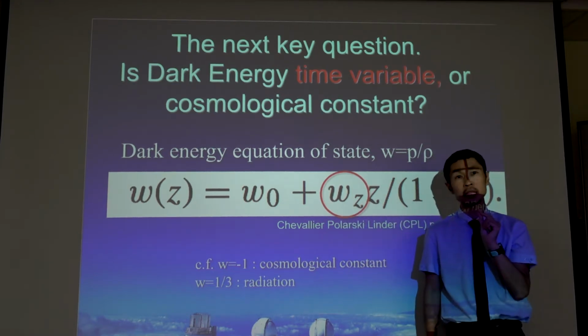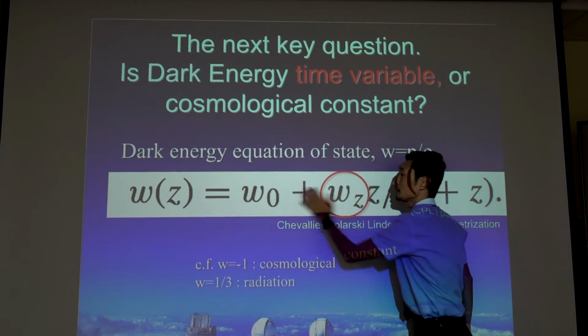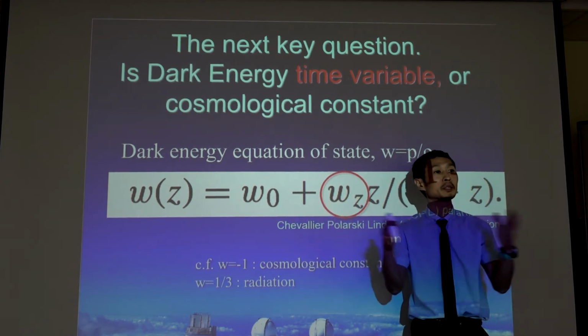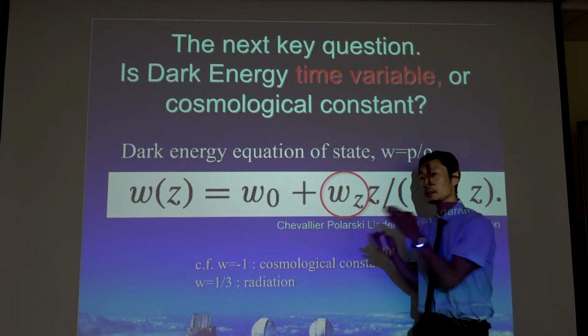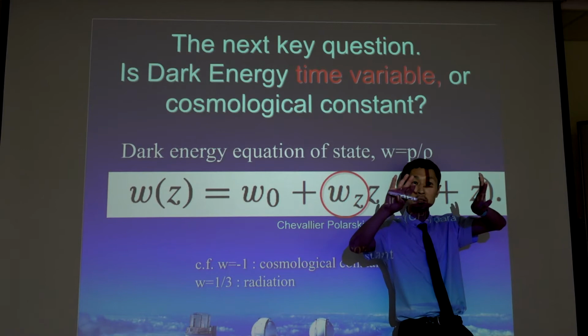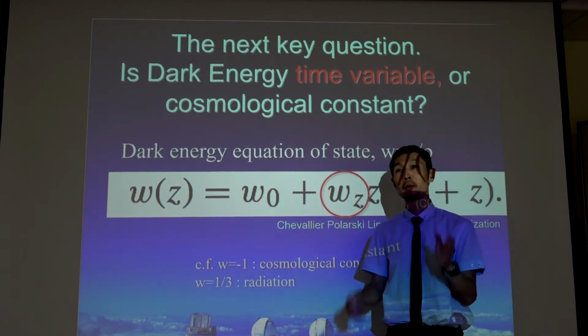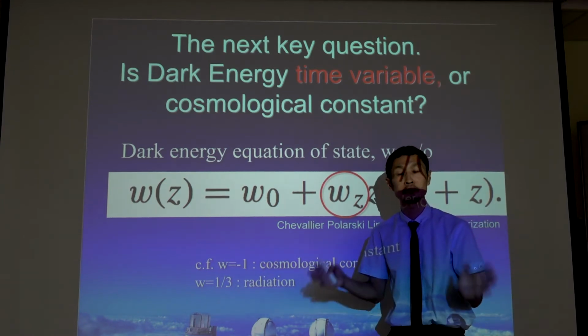Is the next big key question, because if it's 0, then it's a cosmological constant, and if it's not, then it's a physically different thing. There may be some dynamic fluid, something like that. So 0 or not divides different physics. So it's very important to know if this is 0 or not. And that's where people are spending billions of dollars on a big project to figure this out.